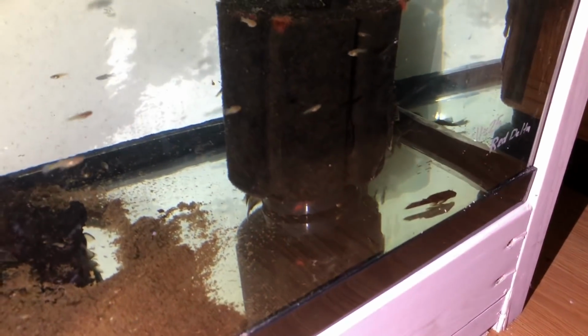Got some guppy fry here, and they're actually gonna go into a hang-on box here in the next day or two. I'm gonna do a video on that.